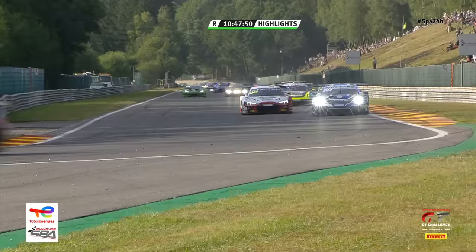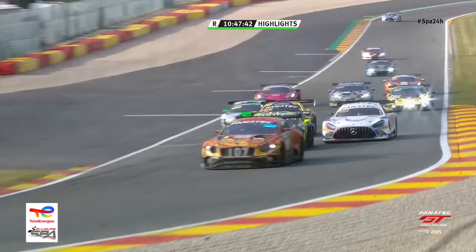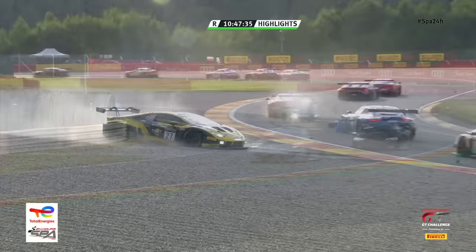Behind the safety car, the Sky Mercedes clattered a Porsche rival at La Source. Back to green flag racing. And no change there. Jens Lieberhauser getting tagged again by somebody different this time. That car having an awful lot of attention paid. Four-car pile-up at the Pif-Paf put the next safety car out.